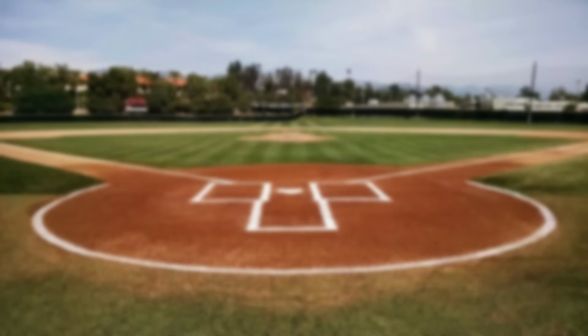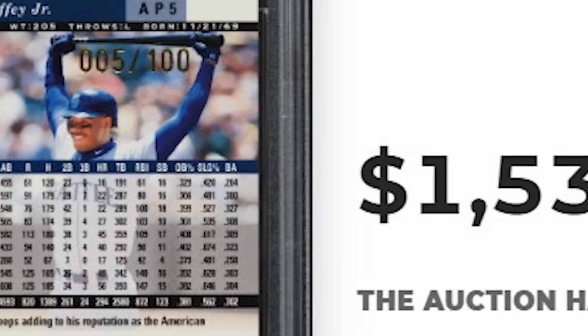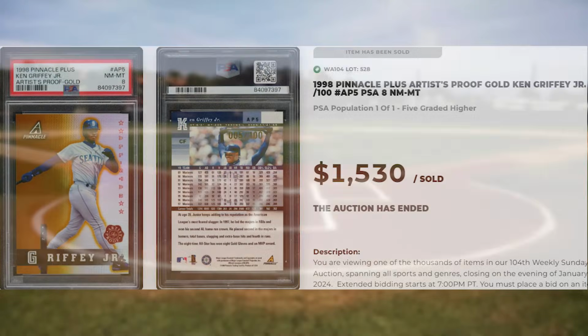And make that back-to-back appearances to top off today's list at number 1 with this 1998 Pinnacle Plus Artist's Proof Gold Ken Griffey Jr., card number AP5. Serial numbered out of 100, this Griffey was in a PSA 8, and it sold for $1,530.